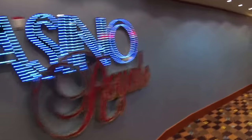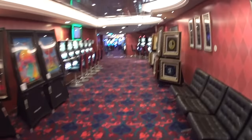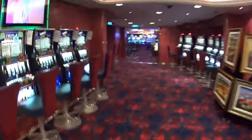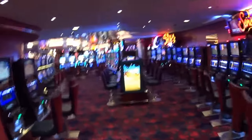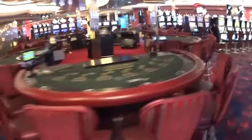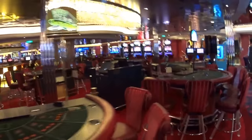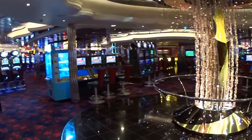Next to Studio B, I think, is the entrance to the casino area here. We're now entering the casino, with a chandelier here. Alrighty, enjoy.